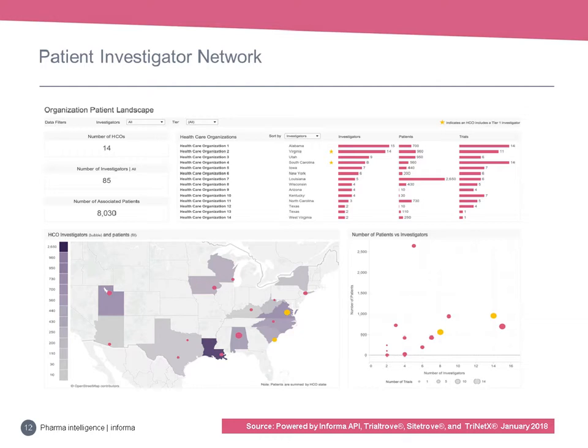So we use the Trinetics patient data along with the Citeline investigator data and the trial data, and using those APIs, pulled and mapped the data together into this dashboard view. So we can quickly see the number of healthcare organizations by state, and the heat map view is on a state level, so we can easily see the states that have the highest number of patients. And then we also have the investigators listed who are located at those facilities and potentially have access to that patient population.